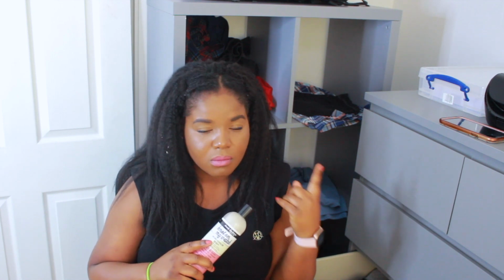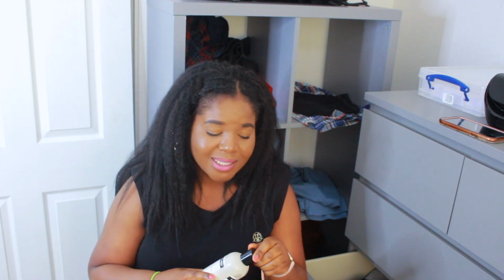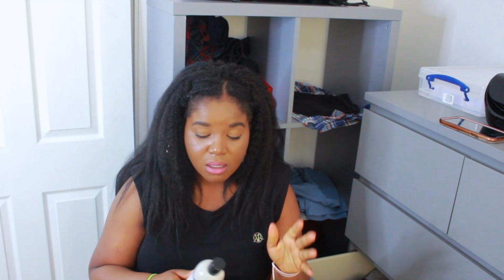This for me serves as a detangler, it serves as a leave-in conditioner, but it's not good enough on its own as a moisturizer. So whenever I moisturize my hair, I use the detangler first, and then I use the moisturizer on top. It does what it says. Not every single product does what it says. That's why I have to keep saying it. If a product says it should do something and it's not doing something on your hair, it's a sign that it's not for you. Especially if you know that the technique is right, then it's not for you.